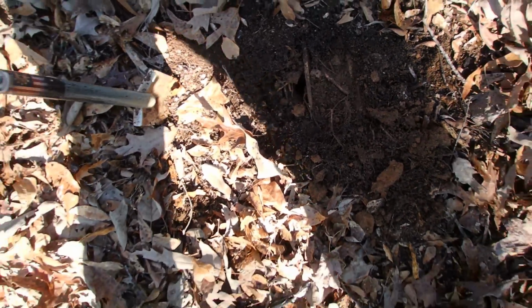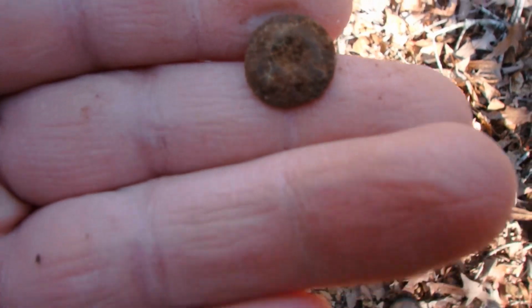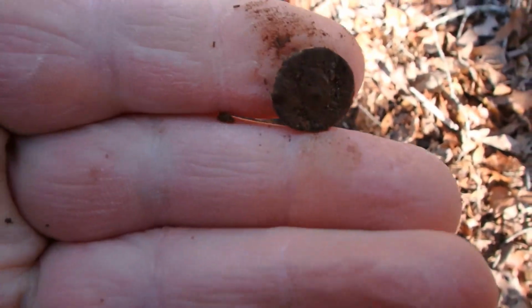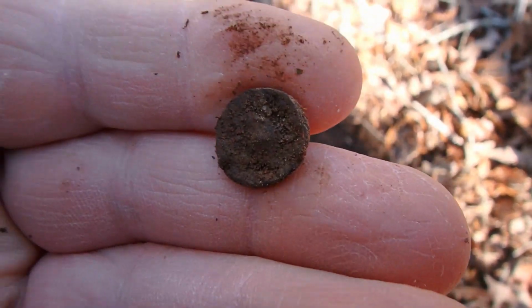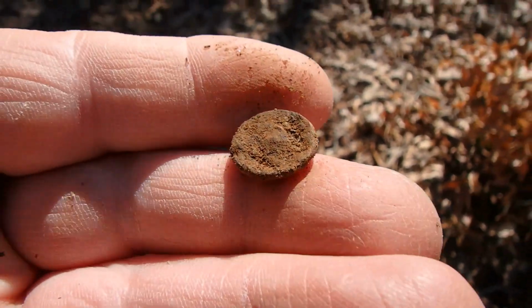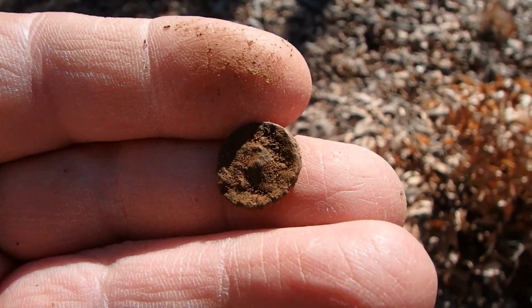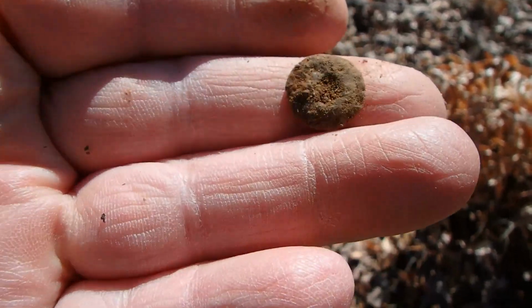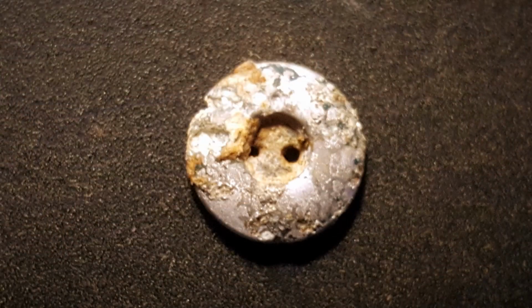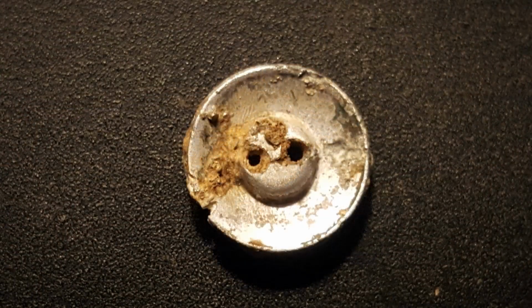Well, my first signal was under those roots there. There's a button. I don't know what kind. It's pretty far gone. It's probably pretty modern-ish. Get him the light here. I guess that's probably the back. Well, it'd be cool if something's on that. I like it.